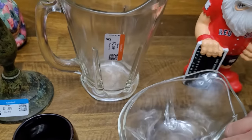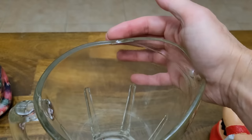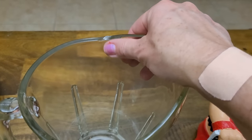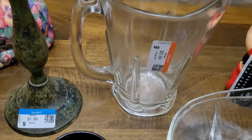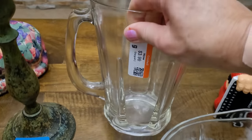Unfortunately, I noticed when I got it home, it does have a chip in the top. I am going to try to smooth that down, but I'm not sorry I bought it because I absolutely love that drip design there.